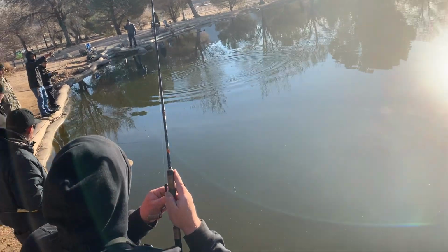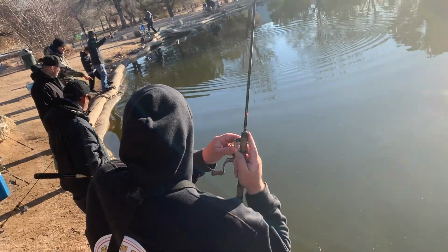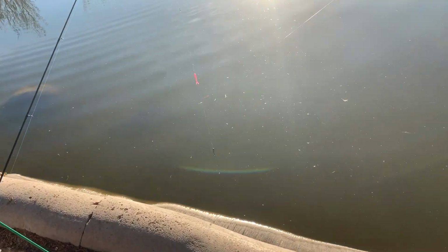You can walk them down this way if you need to. Yeah. That should be good. There's a rock right here, dude. Yeah. Okay, once it turns, dude. There he goes. Oh, damn.